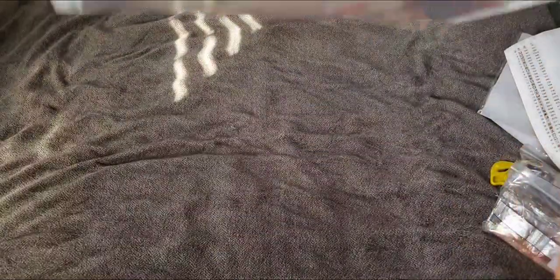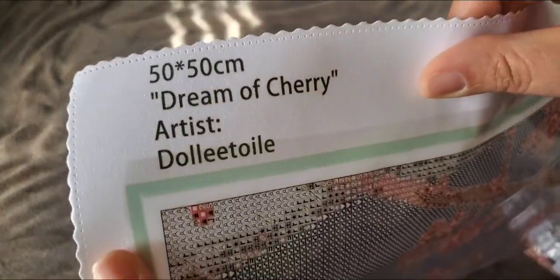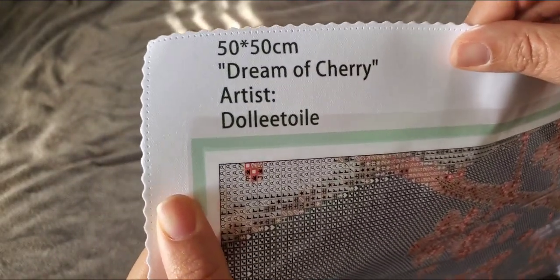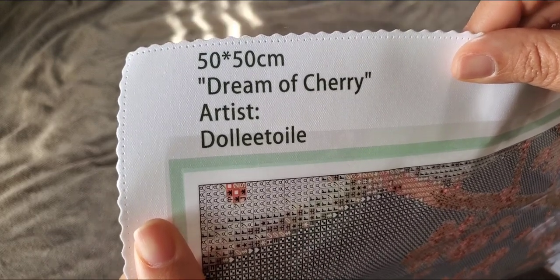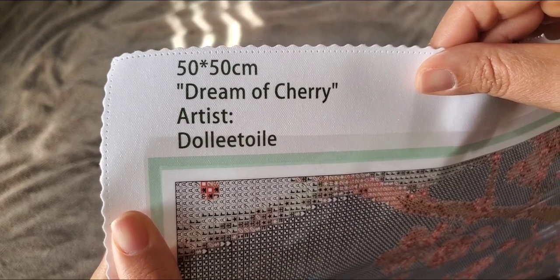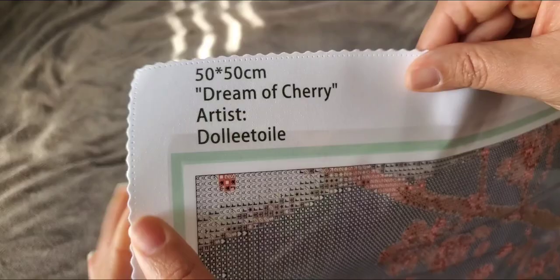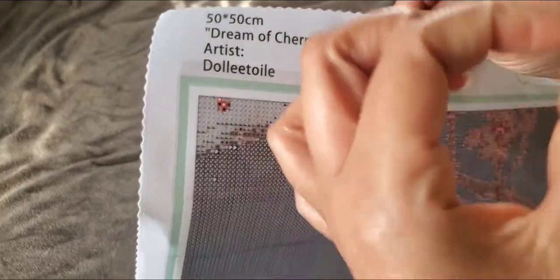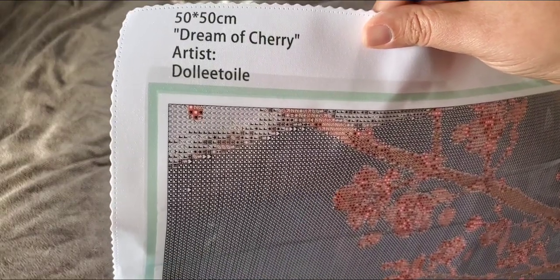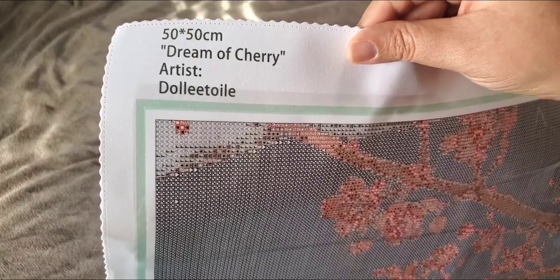But this is a 50 by 50, and this is Dream of Cherry, and I apologize in advance. I may butcher this. I keep saying the artist's name over and over again, trying to find a different way to pronounce it, and I'm not coming up with anything. So again, I apologize if I've butchered the artist's name.